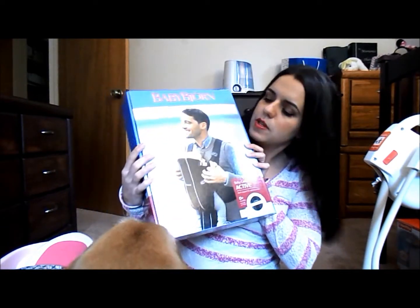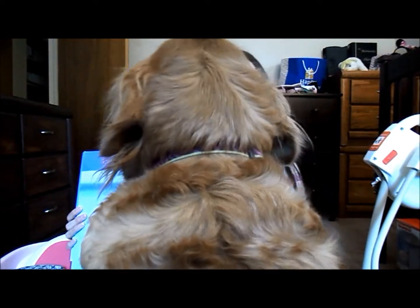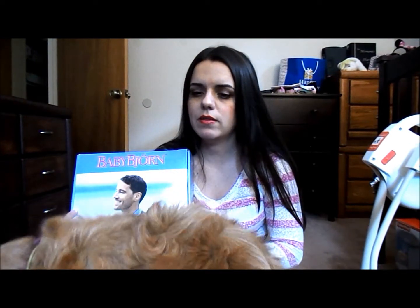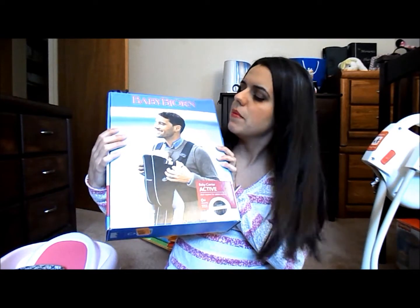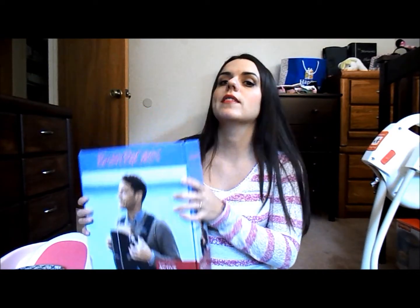So another item that I believe is very, very helpful and a must-have is a baby carrier. This can be considered for playtime too, because you're going somewhere and the baby's entertained. This is the kind I used. This is a Baby Bjorn, and my mother-in-law gave it to us.